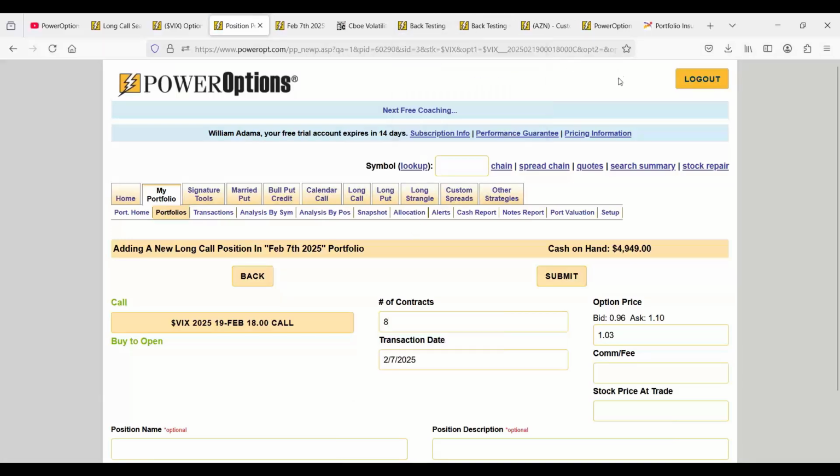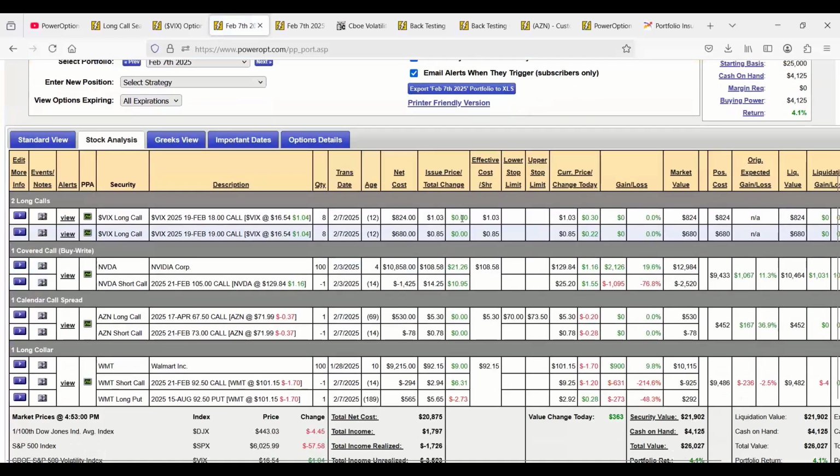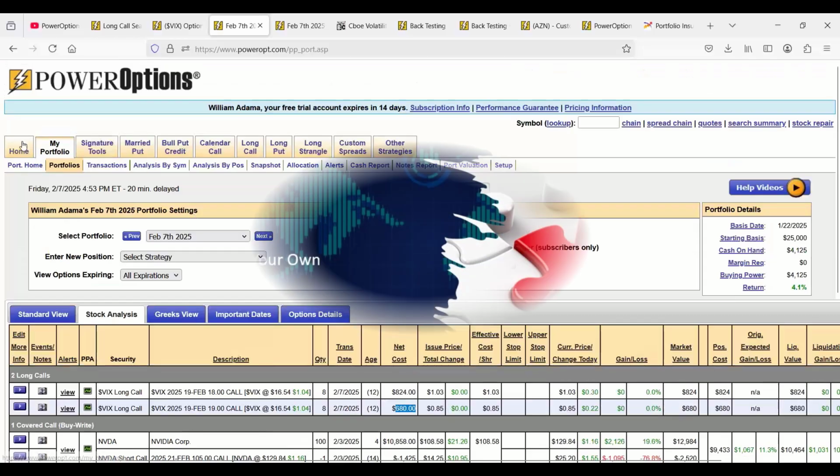All right, fantastic. So we're going to start tracking these: $824 into the 18 strike, $680 into the 19 strike, 8 contracts apiece. We'll see how these play out day by day over the next 2 weeks. Remember, they expire on Wednesday. I'm sorry, it's not the Friday expiration, it's a Wednesday expiration. So 12 days. All right, let's see what happens. We had the delta, I'm going to have to jot that down later. We'll do a different sort of discussion on that later on as well.